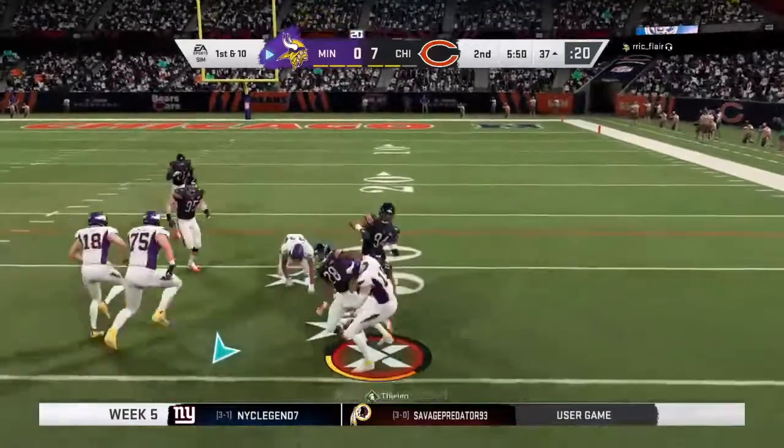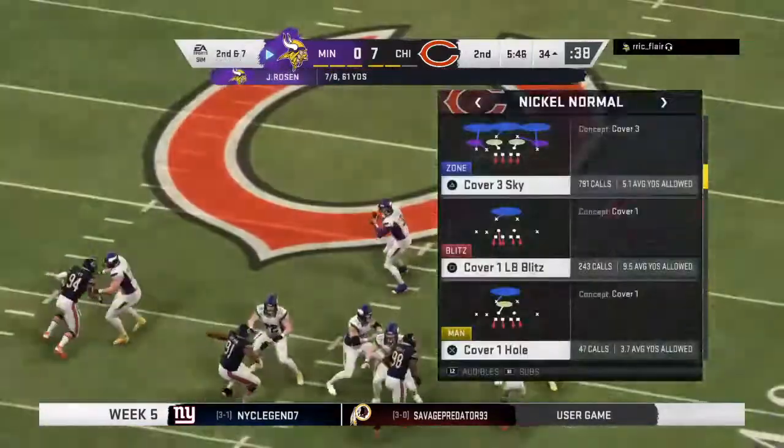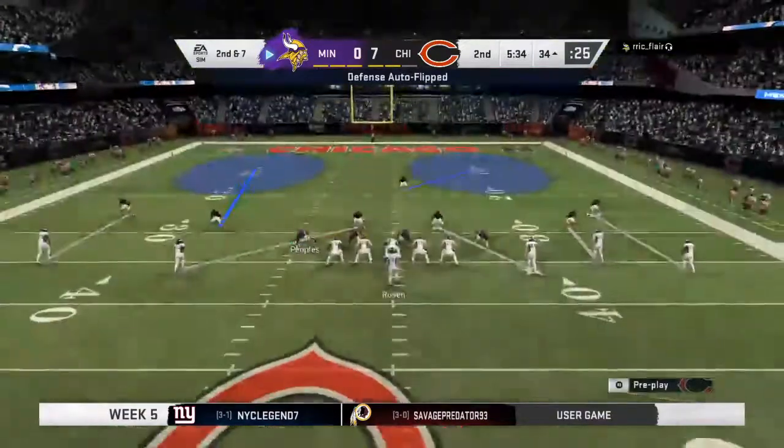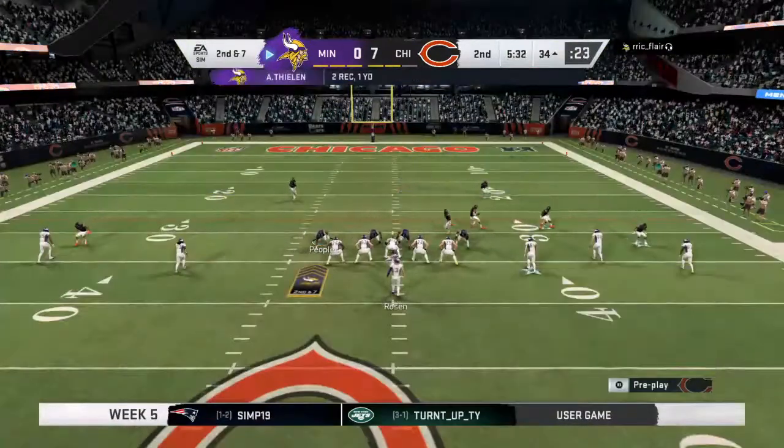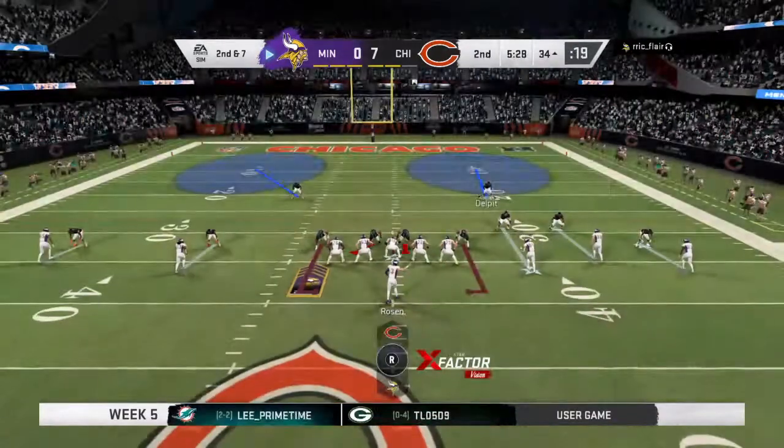Rosen will throw. That one into the hands of Thielen, complete. The completion good for 3, and it's 2nd down. That first down completion only netted him 3. 2nd and 7.